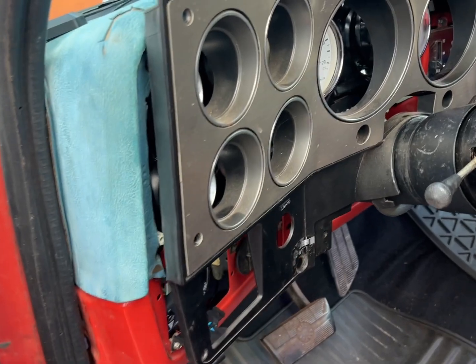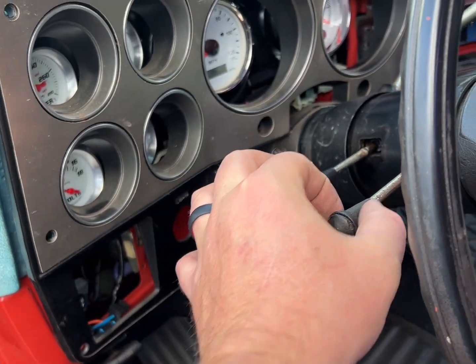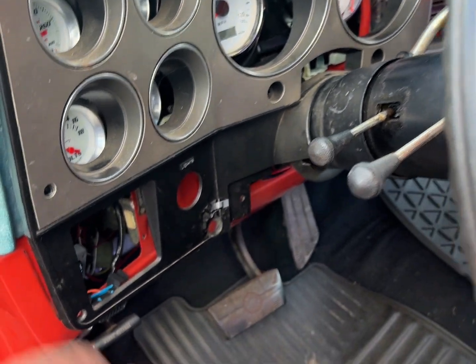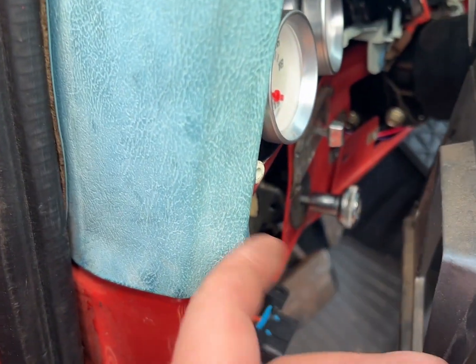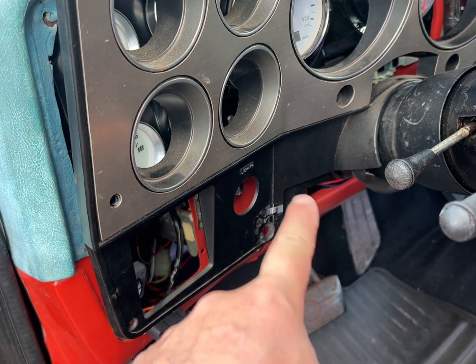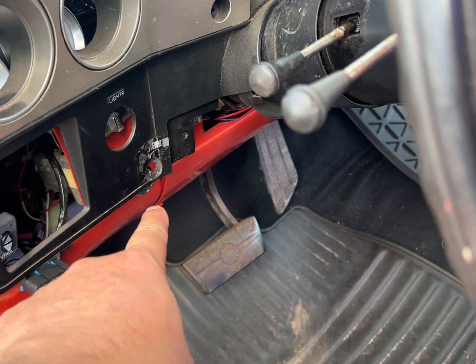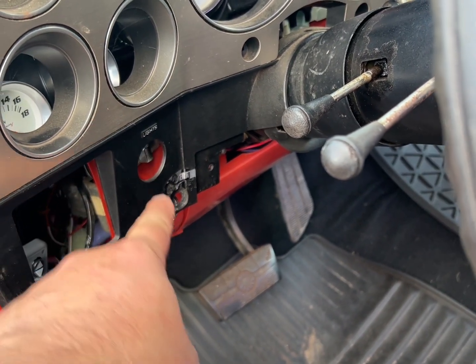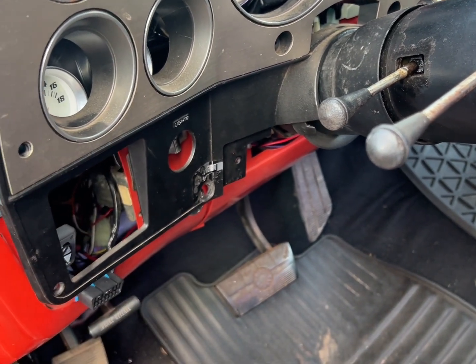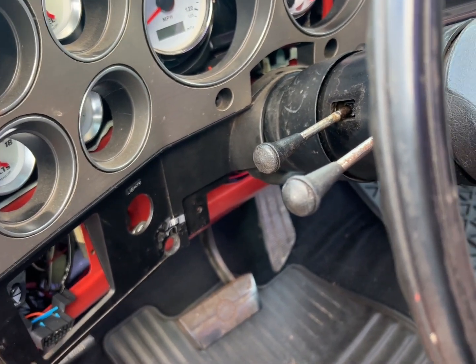I didn't even notice it, but that '85 had the wiper control on it. My wiper control is obviously right there, so I don't have a provision or hole for it. Also, where my headlight switch is, it's up there. It's there. Okay. You know what? What are you gonna do?